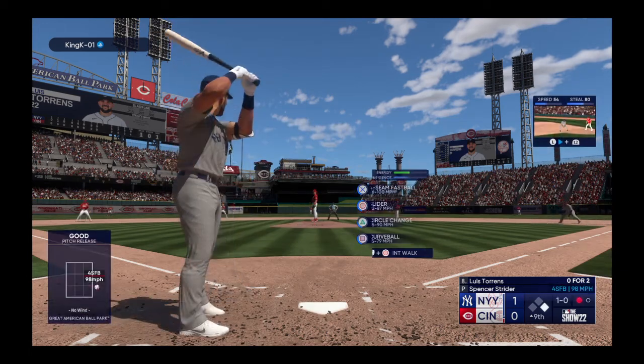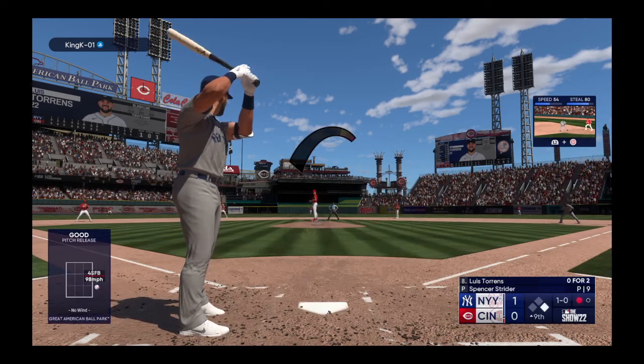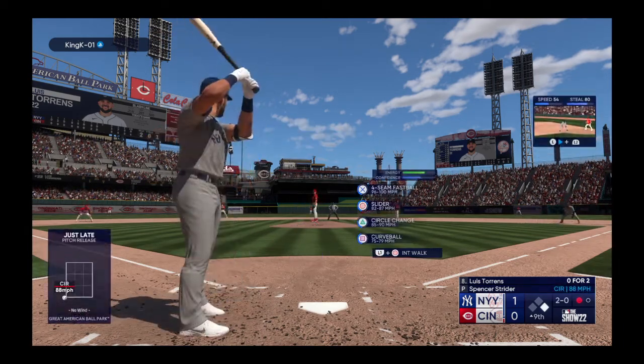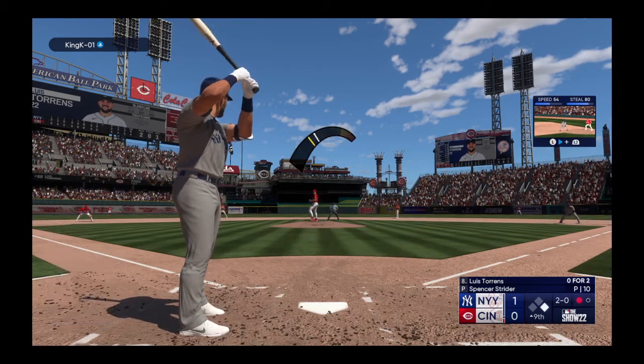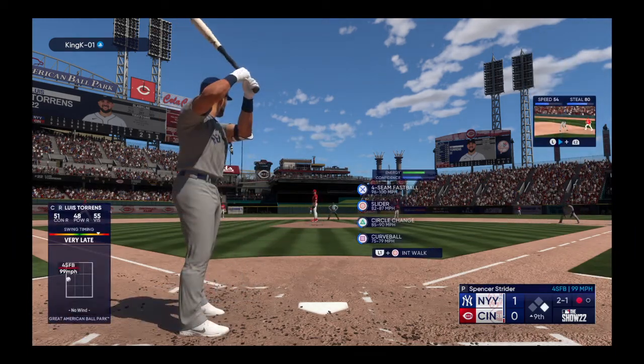First pitch, and he just misses. And the 1-0. Good eye right there. Last two pitches have been down in the zone. Pitcher clearly trying to get that ground ball double play. But in this count, he's going to have to give in, elevate his pitches, and get back into this at bat.